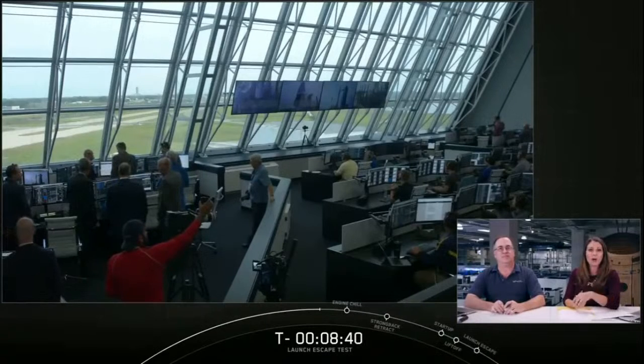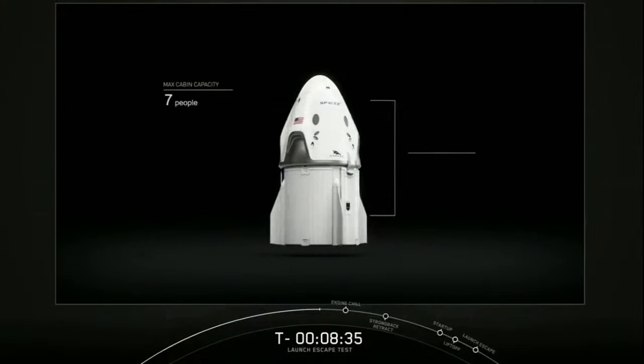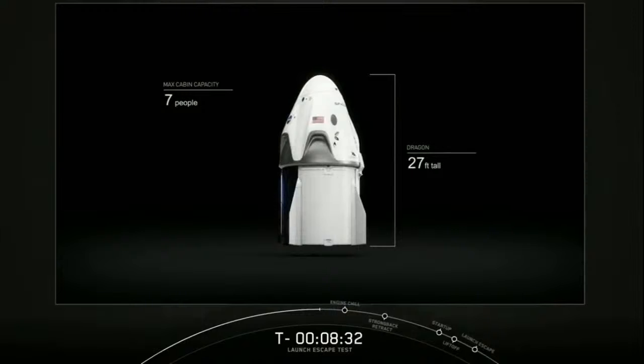Let's take a quick look now at Crew Dragon. It stands almost 27 feet tall from the bottom of the trunk to the top of the nose cone. And Crew Dragon is composed of 2 main elements.